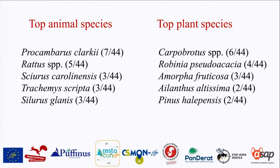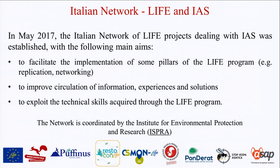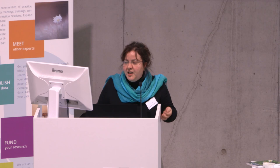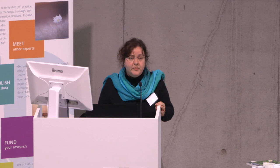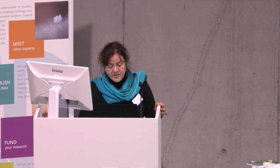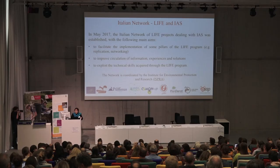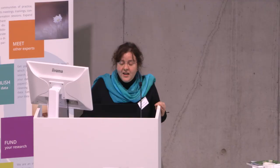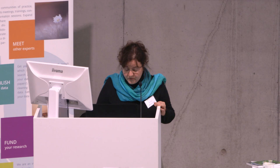So considering the high number of LIFE projects, we decided to establish an Italian network of LIFE projects dealing with invasive alien species in Italy, with the main aims to facilitate the implementation of some pillars of the LIFE program, like replication and networking, to spread the circulation of information, experience, and solutions, and to exploit the technical skills acquired during the LIFE program, because we now have many experts dealing with invasive species in Italy. And the network is coordinated by the Institute for Environmental Protection and Research, ISPRA.